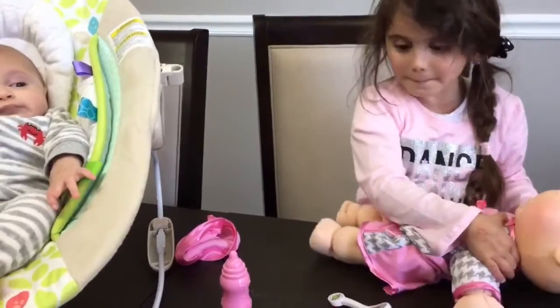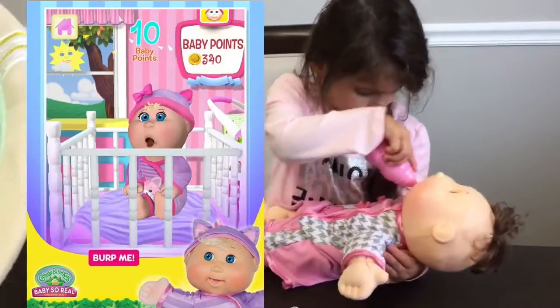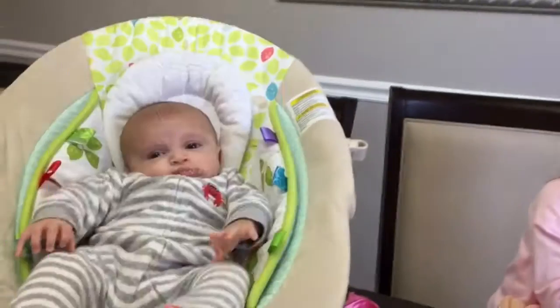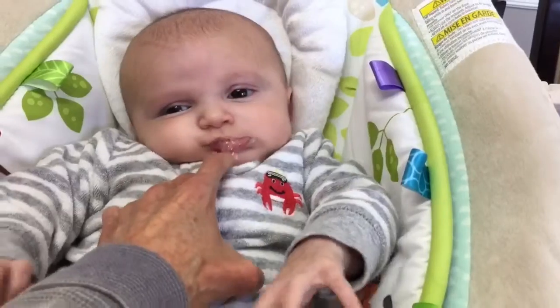Now what's really cool about this baby is there's an app that you guys can download online. You download the app and then you can play with the baby. There's a lot of things you could do with this baby. Well, you got bubbles.